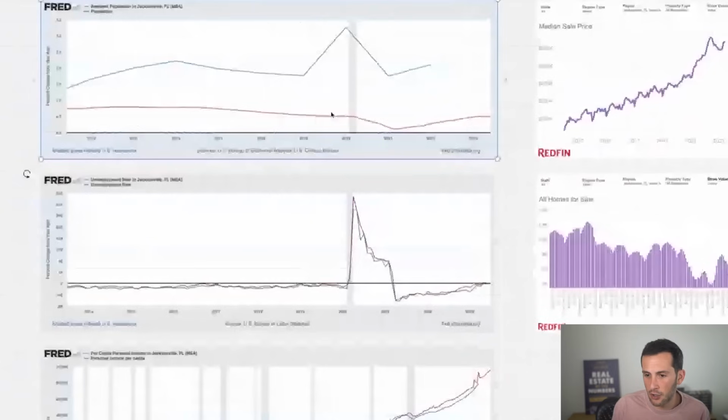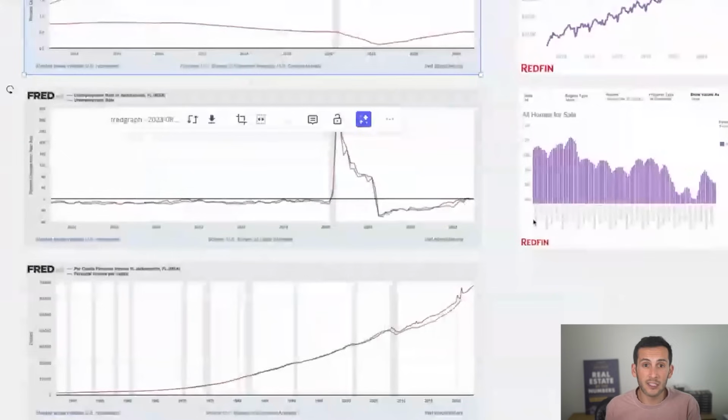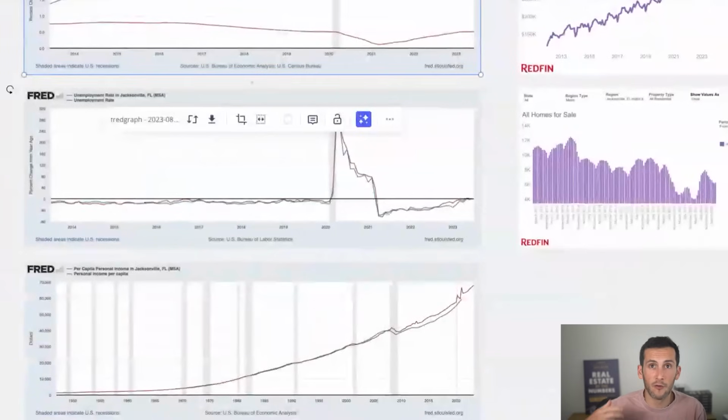Let's keep going and go down to look at unemployment rate. Obviously, if you're going to invest, you want the economy to be strong. Unemployment rate is a good measurement of future growth potential for housing prices, but also vacancy, rent payments, rent growth, all those types of things. When I look at this unemployment rate, I'm looking at the rate of change from a year ago.